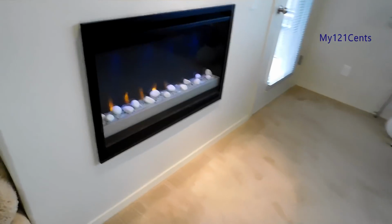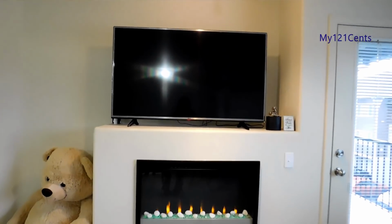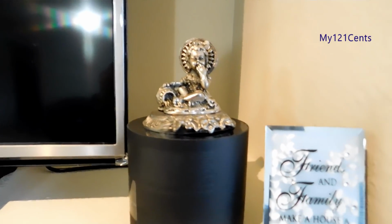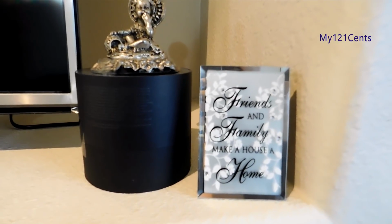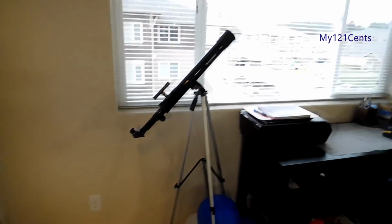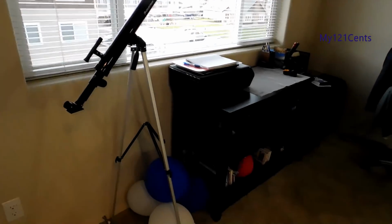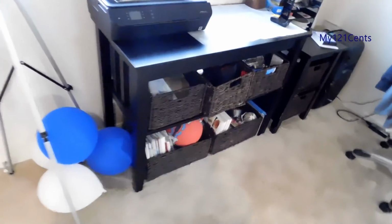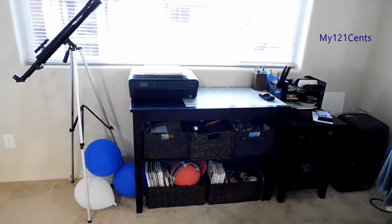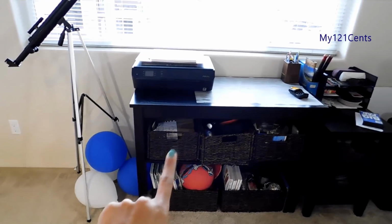So now this is my favorite part of this apartment because it changes the color, and I love colorful things. Right there beside the TV, little Lord Krishna and a small frame. This is a balcony door which I'll show you later on, and that's the leasing office I can see from my living area. That's a table set with lots of baskets, and in those baskets I keep magazines, extra random stuff, my camera and batteries and that kind of stuff.